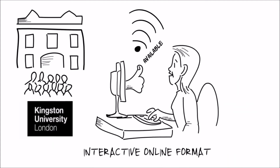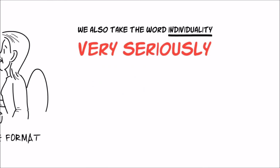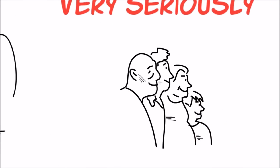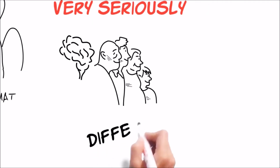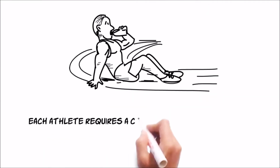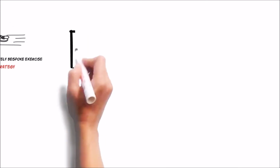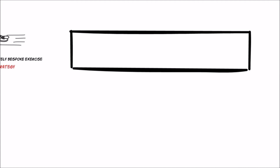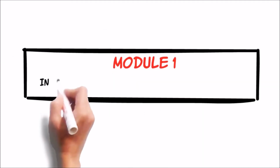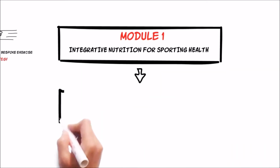We also take the word individuality very seriously, which represents the fact that everyone's body and mind is different, and that each athlete requires a completely bespoke exercise and nutrition strategy. In this postgraduate level course, Module 1 creates a strong base layer of integrative sports nutrition knowledge.